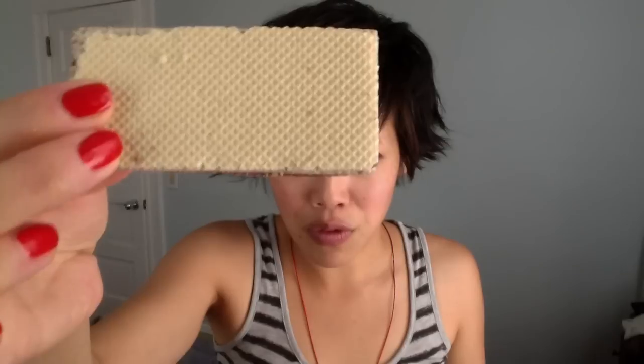KouKou RouKou. Great name. And she said it's a classic. It comes with a sticker. I got a little fairy. Beautiful wafer pattern on top. And chocolate on the bottom. So let's try it. Here we go.